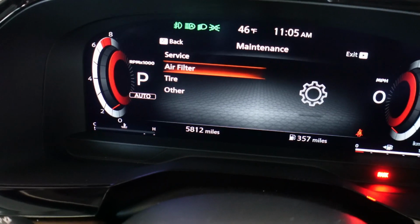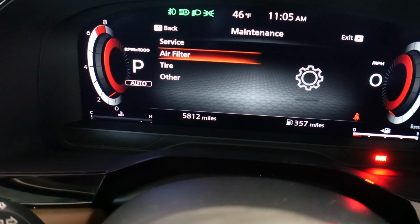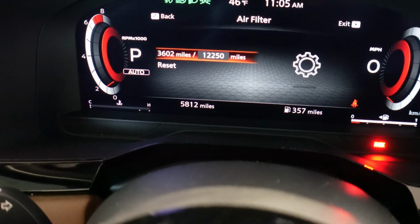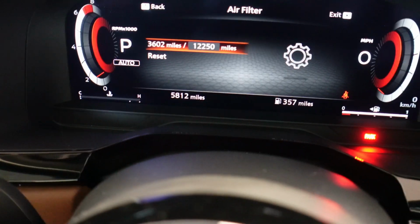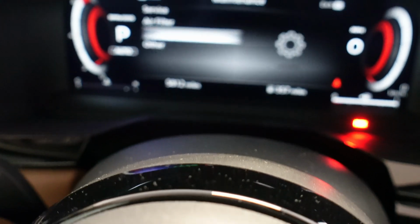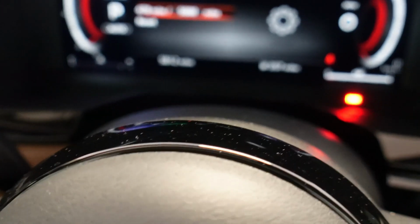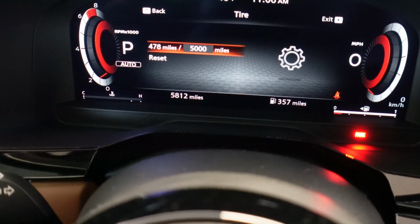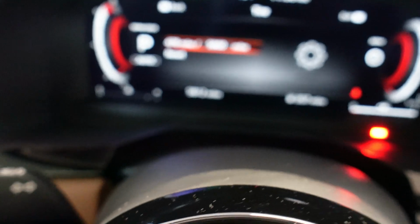And then you'll see, of course, your other resets: your air filter, tires, and other. If you did an air filter or a rain filter, you could go ahead and reset everything. That is set for 12,000, so don't worry about that at this point because we didn't need to do an actual air filter. Same thing if you do a tire rotation, that is set for usually about 6,000 to 7,000 miles. And again, we didn't do a rotation this time, so we're gonna leave that one alone.